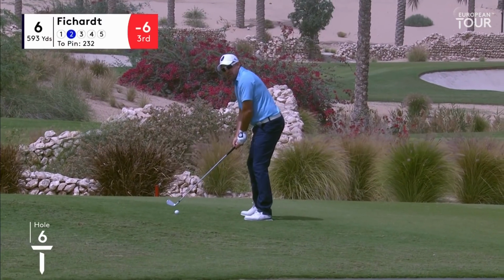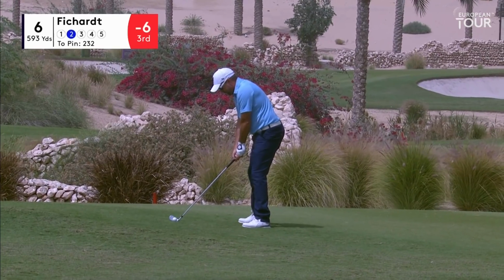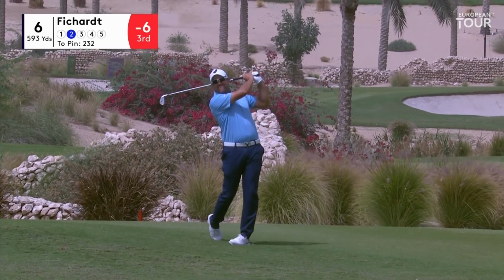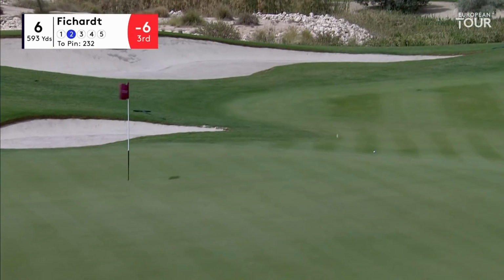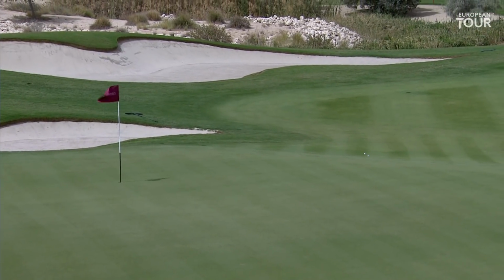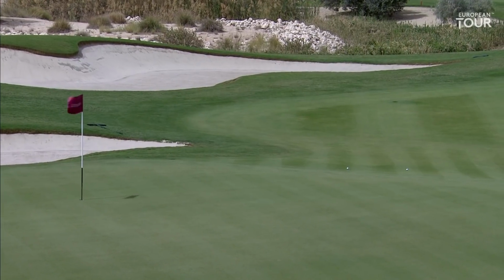Darren Fichardt from the right hand side, just in the first cut, 232 yards to go. Aiming just left of this pin, gets height, as much height on it as you possibly can. Yeah, that's not so bad. Bit of a different breeze today, John, as well.